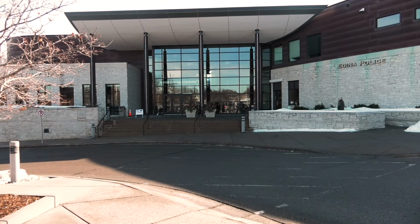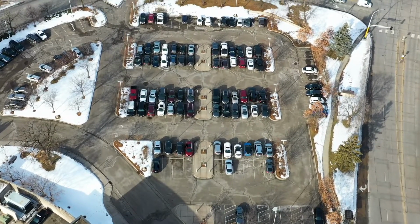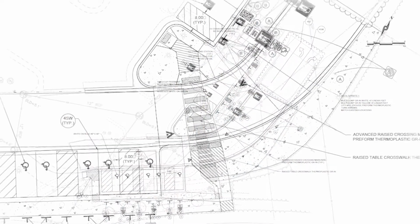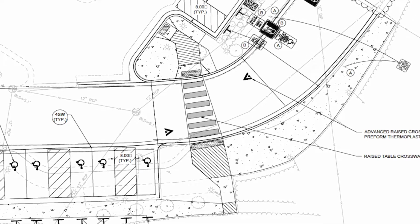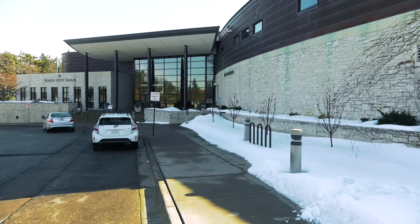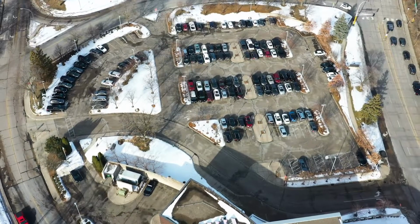There will be some improvements made in front of Edina City Hall this spring. To enhance safety and meet sustainability goals, a raised crosswalk from the parking lot to the front steps of City Hall will be built to slow vehicles in the driveway and improve sight lines. The bump out in front of the building will be reconstructed for handicap parking and electric vehicle charging stations. New bike racks will be installed close to the front steps to promote cycling by staff and visitors.